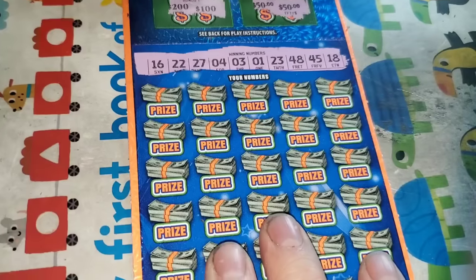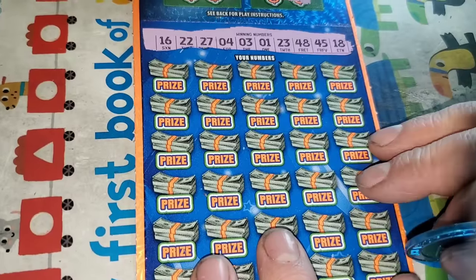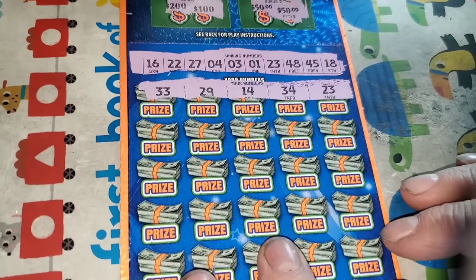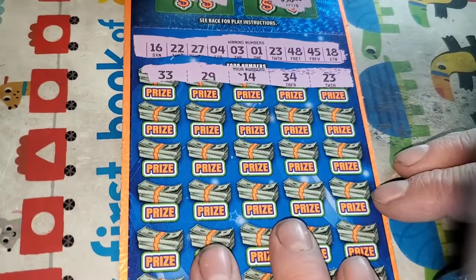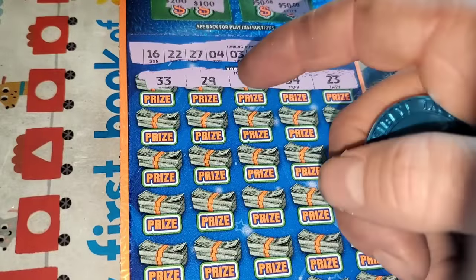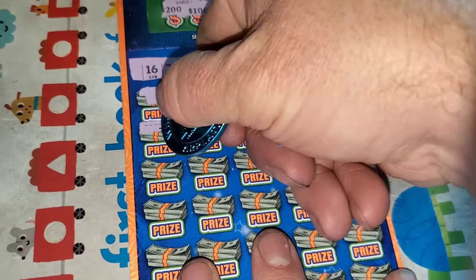Probably won't get any symbols, so we'll do numbers first. A lot of lows. No 30s, nothing over 27 except for 45 and 48. $14, $23, $23. We did get something else, a top row match. So this will be at least 75. Assuming you can get 25 on here, maybe you can't. Yeah, no, you can't get 25, 25 on here. So at least 100. There you go. Yeah, they start at 30. So this will be at least a 30. Get five 30s for 200. So, yeah, we'll see. Let me scratch carefully here.